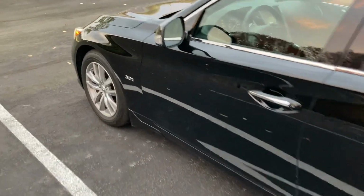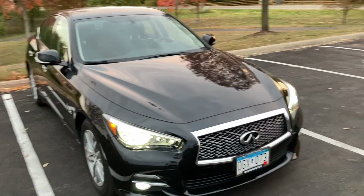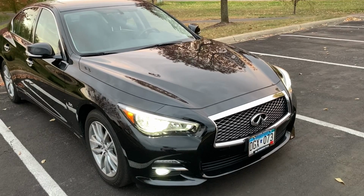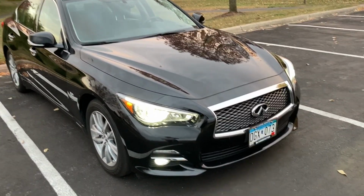But as you can tell, it actually runs very smooth for a direct fuel injection engine. And it's a V6 twin turbo, so V6s are going to be a little quieter than 4 cylinders. On top of that is good insulation from the hood, so it makes it very quiet.